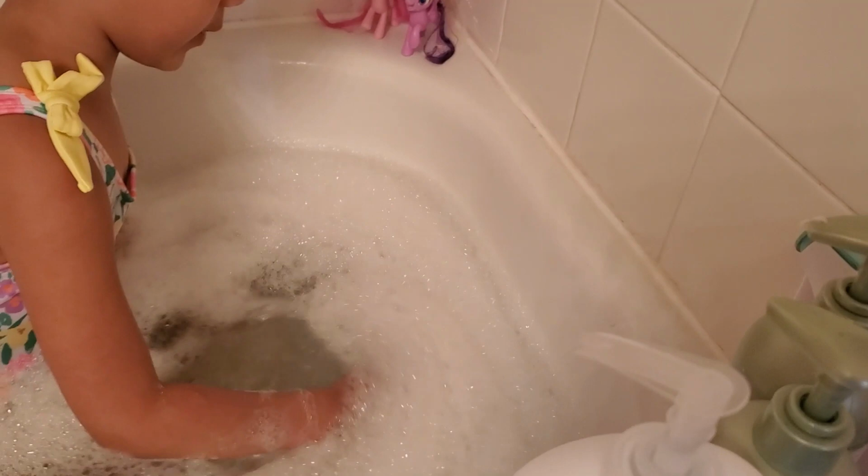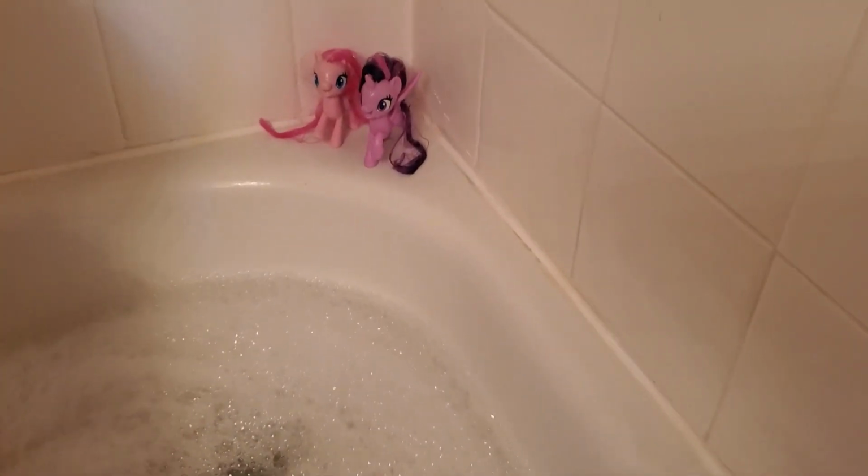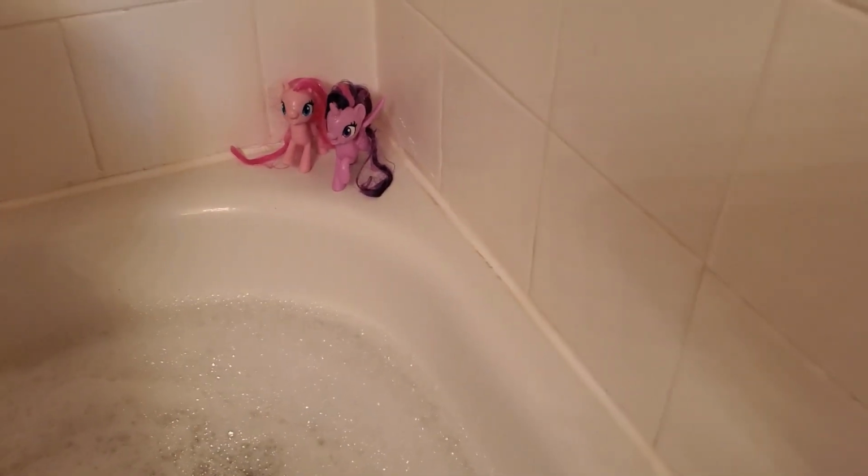Are they having a bubble bath party? Yeah, look how deep it is. Ooh, and bubbly? Bubble bath party. Ready? Do you want me to tell you who I have here? Yes. I have Twilight and Pinkie Pie. Twilight and Pinkie Pie. Who's going in first? I think Twilight wants to.